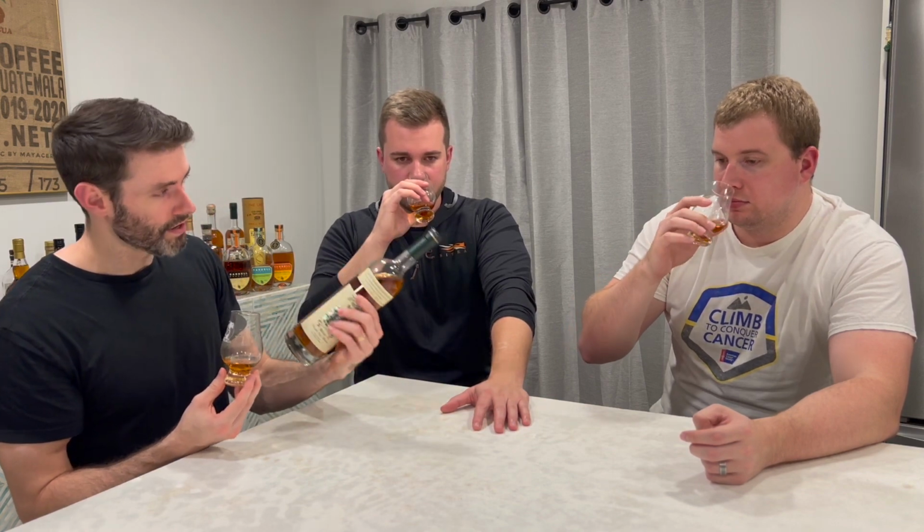Another one you can get your nose into. For 110 proof, it's not very ethanol forward. It doesn't say the mash bill on it anywhere, so we don't know how high the rye content is, but it's not overly rye. It doesn't burn. You can dig in there. There it is. Classic sniffer.